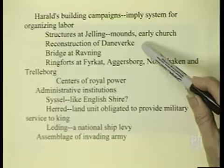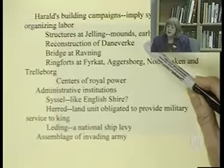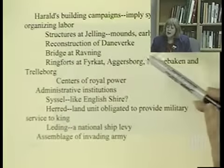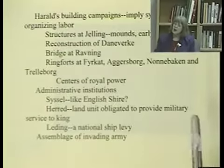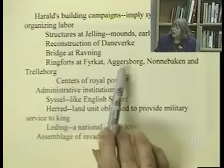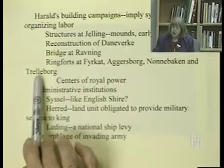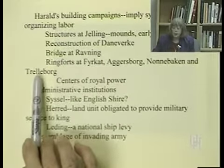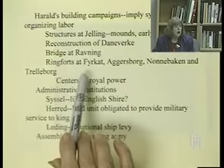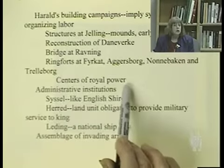He reconstructed the Danevirke, which was a great earthwork barrier from across southern Denmark, keeping out the Germans. There's a large bridge at Ravning. And also, the most significant of all, perhaps, are these four gigantic earthworks at Fyrkat, Aggersborg, Nonnebakken, and Trelleborg. They're ring forts and surrounded by a huge earthwork. And the evidence seems to be that they're built in the time of Harald Bluetooth, that they are relatively recent, and that they functioned as centers of royal power.